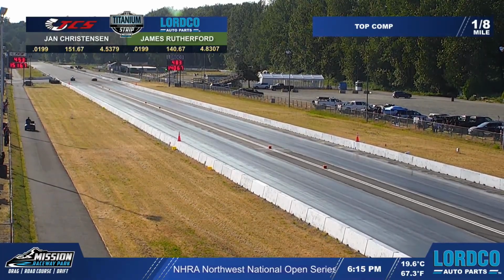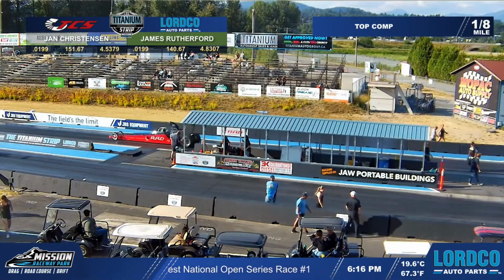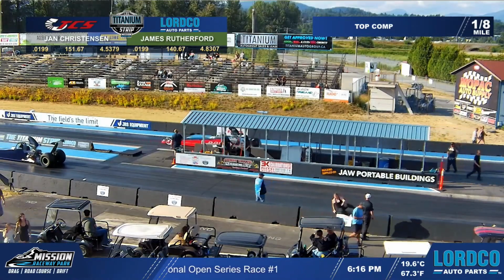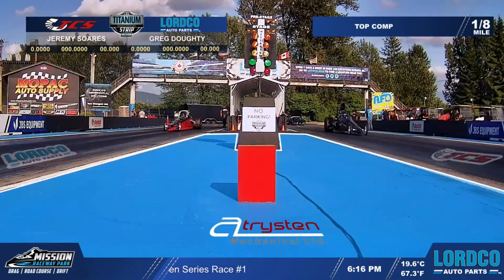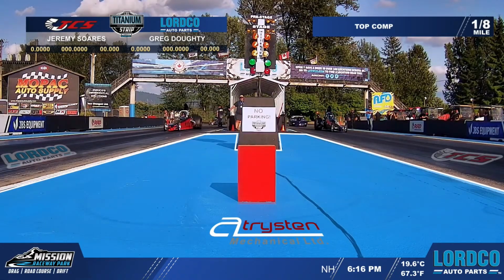And check this out. Getting there first by 12 thousandths of a second is Jan. Breaking out by 2 thousandths of a second is Jan Rutherford. 83-0 on the 82 for the win. 53-7 on the 54, not good enough for Jen.